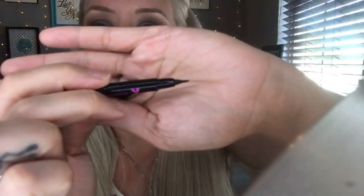This is the Skinny Tip eyeliner, and it's from Wet n Wild, and it is so thin. I think I've only used this twice, and I did like it. And I like the fact that we've got this tape down because it makes it really easy. Hopefully I don't mess this up. Because knowing me, I will. Okay.